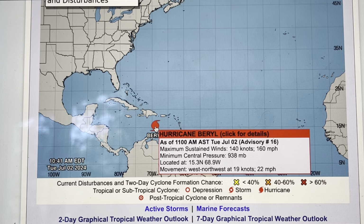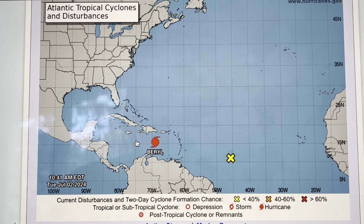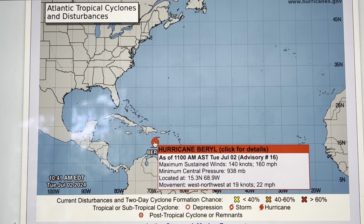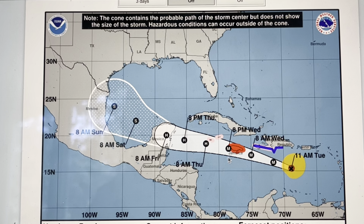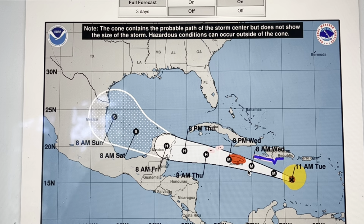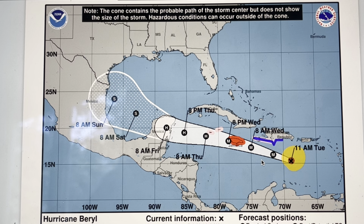Just a true monster of a storm, and it still is one, but in a way, fortunately for Jamaica, it will be a weaker storm as it approaches and impacts them. However, what is not good for Jamaica is that now the National Hurricane Center, let's go to the latest cone forecast from them from the 11 a.m. most recent advisory. They are expecting the storm to make a landfall along the southern coast of Jamaica at major hurricane intensity, around a strong Category 3 to weak Category 4 strength, around 120 to 130 miles per hour.